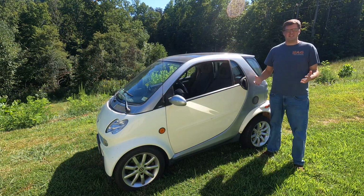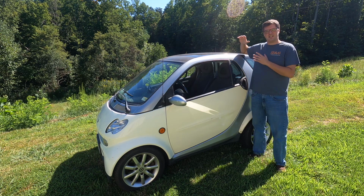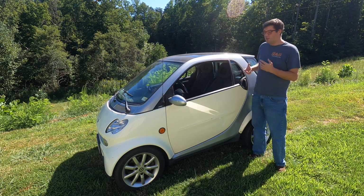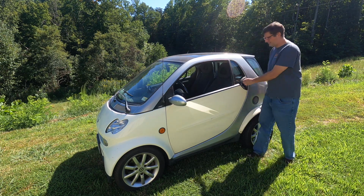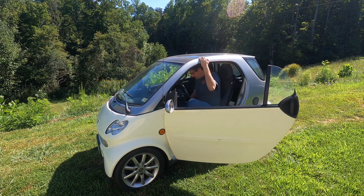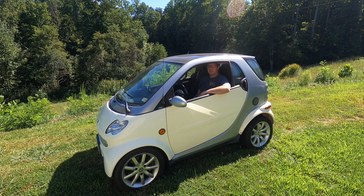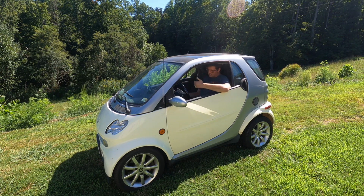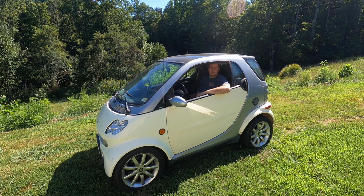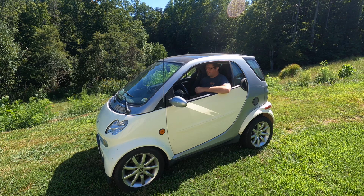I guess the first thing I need to show you is how well I fit. Now, the surprising thing about this smart car is it's actually a very tall vehicle, which is the only reason why I fit. Doors open nice and wide. And there we go. I barely have to duck. I have plenty of headroom. Legroom is a little bit cramped, but I've owned small cars that had less legroom than I do right now.